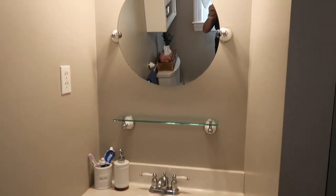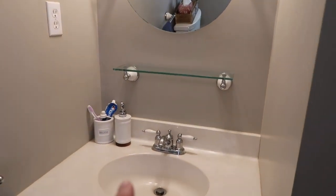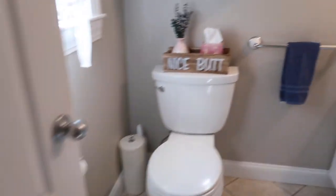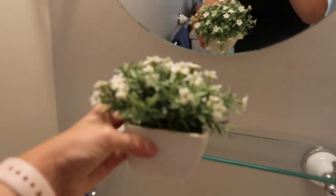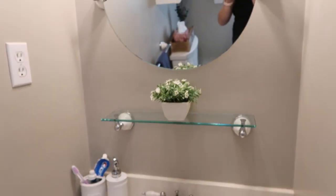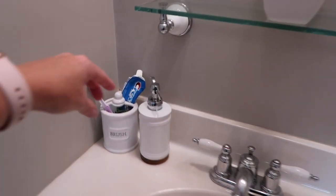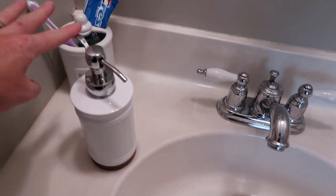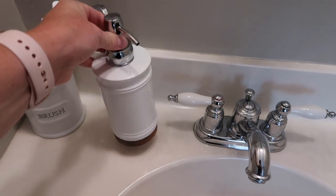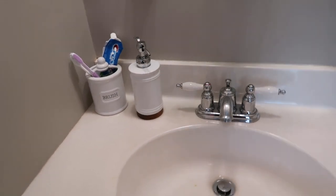And then our mirror. I don't have anything on the shelf. I have a little greenery piece I might put right here. Yes. Very cute. I just have our toothbrushes and our soap. Got this at Marshall's. I love it. Like the little oil canister handle and the white with the wood. We also got this at Marshall's to hold our toothbrushes and toothpaste.